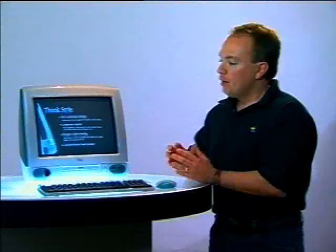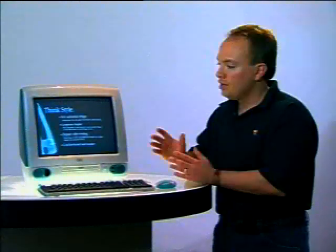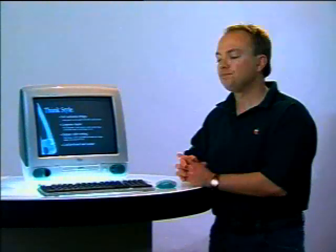In addition, this monitor has 3 resolutions, 640 by 480, 800 by 600, and 1024 by 768. And what's unique about this monitor is the scan rates at these resolutions are incredibly high. So at 1024 by 768, the scan rate for this monitor is 75 Hertz. At 800 by 600, it's 95 Hertz. And at 640 by 480, it's 117 Hertz. What this means is that you get a rock solid, stable display with virtually no flicker, which reduces eye strain and just makes the iMac a pleasure to look at for hours on end.